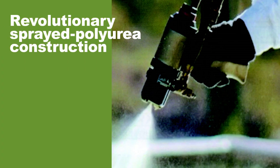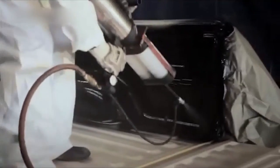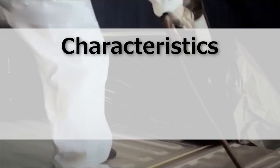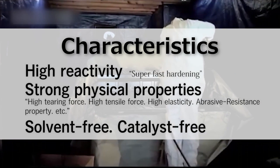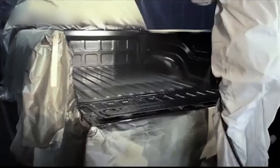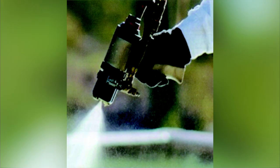Let me explain the polyurea spray coating that has been adopted for Coccon. Developed in the 1980s, polyurea is a relatively new resin that has since been used in many applications. The key characteristics of this material are rapid reaction, strong physical properties, and its environmentally friendly and harmless nature to the human body due to its solvent-free and non-catalyst composition. In addition, the chemical and weather resistance are excellent, which lead it to be extremely useful for long-term storage of food products and valuable goods.